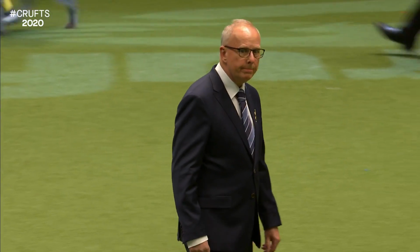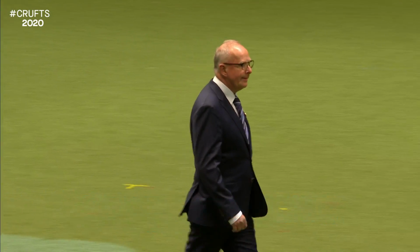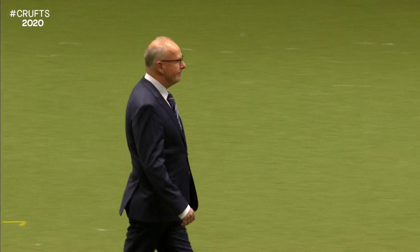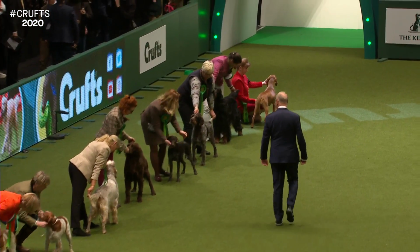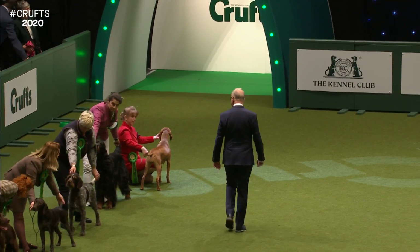Thank you, Jenny. Well, good evening, ladies and gentlemen. It gives me enormous pleasure. So here's our judge marching to the top end of his line to have a good look at the best of breeds that have been sent through to him from the breed rings by all the different breed judges. It's the biggest of the groups, which is why the Gundogs get their own day, and there were 4,400 dogs here.